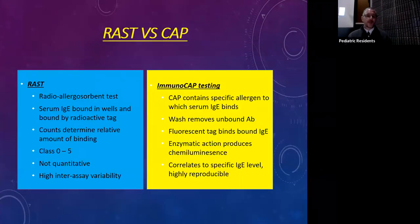RAST testing versus CAP testing. I'm gonna try to blow through this quickly. There's a big point here. We don't do RAST testing anymore. I don't. That's basically where they used to radiolabel serum, do a little Geiger counter method, assign a class, and it was what we had at the time. It varied greatly between different facilities, so it wasn't standardized. And then we've transitioned to ImmunoCAP testing, which is a quantitative chemiluminescent assay that allows us to determine how much IgE is actually bound in that sample.